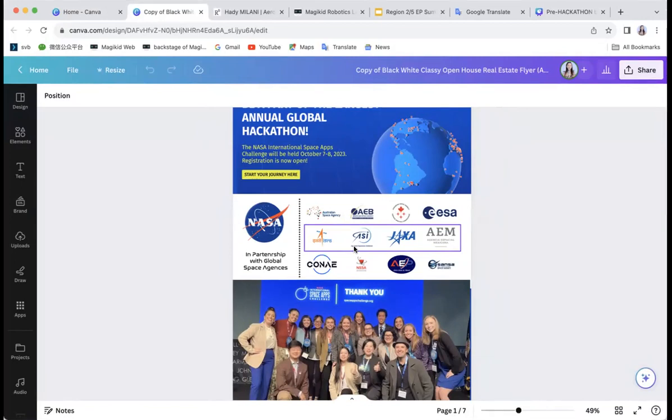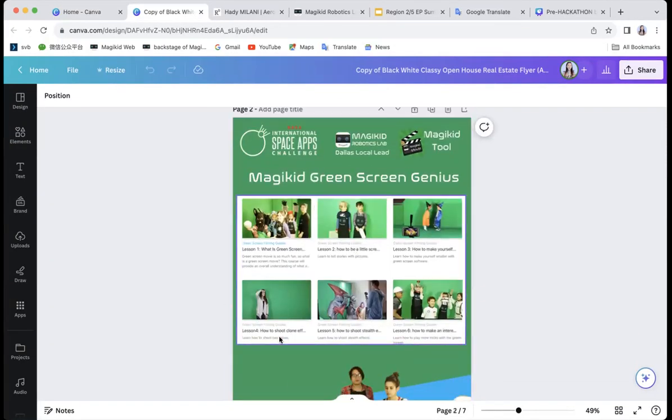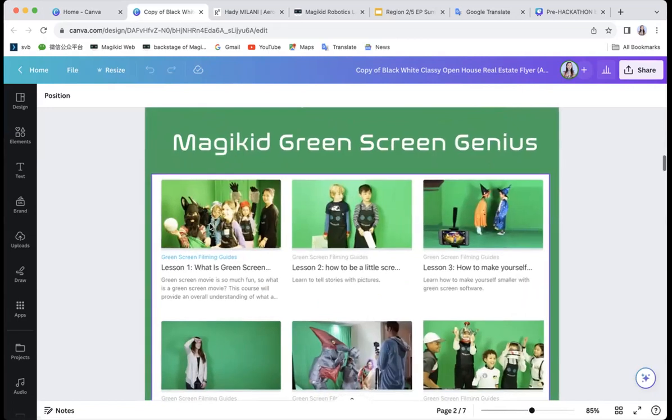So that's a reason Magic Kid also has a self-developed application named Green Screen Journey. You can download this application if you search Angelical Ink or Magic Kid on the App Store. You can download that application to use for real-time green screen movie making. We also have some introduction on how to use this green screen in our class. So here, I'll just briefly go over all the functions.